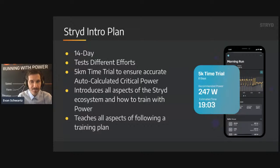We think that this is one of the most fun and useful aspects of the Stryd ecosystem, specifically in terms of the training plan. And we are really, really appreciative of everybody who has gone through the intro plan already. We think that it's a fantastic addition and one of the key cornerstones to our software releases this year.